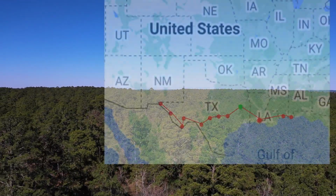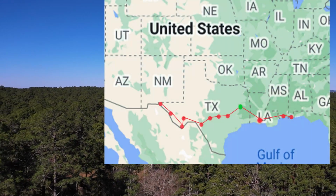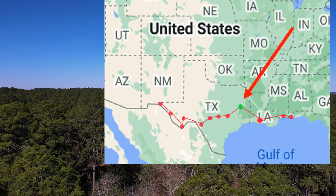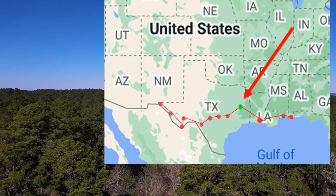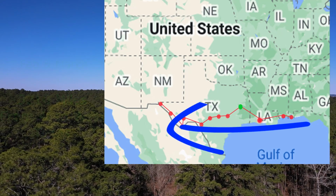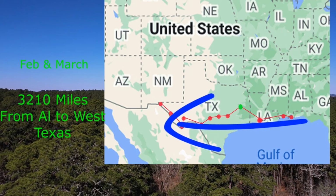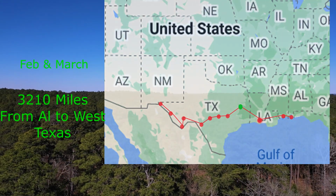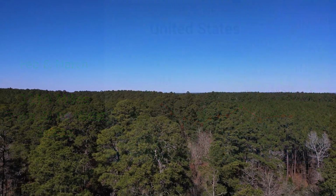Now you can see by the map here, this is the route we're going to take through Texas. The green dot, this is where we are at right now for this video. And to get on this route, it's going to take 3,210 miles. And we were here through the end of February and all of March.